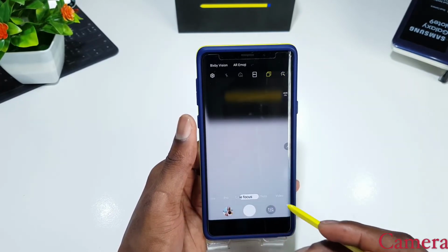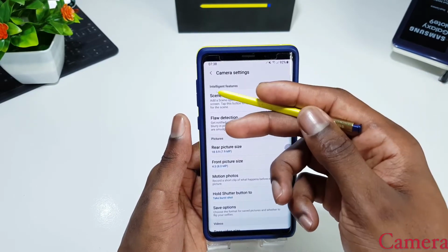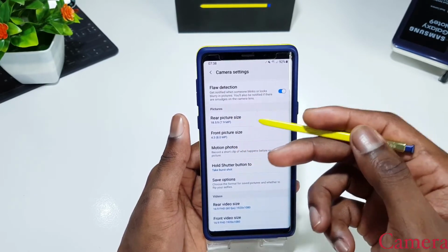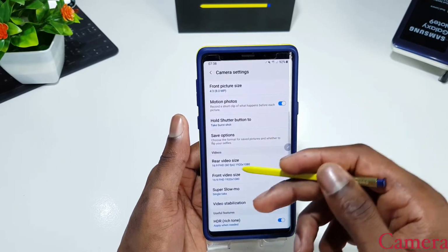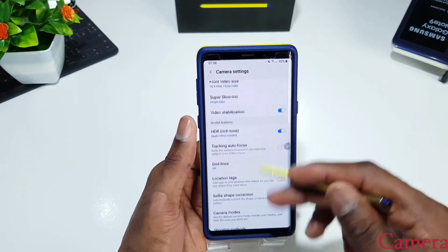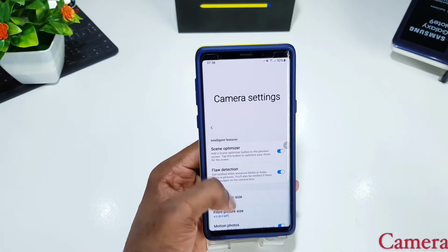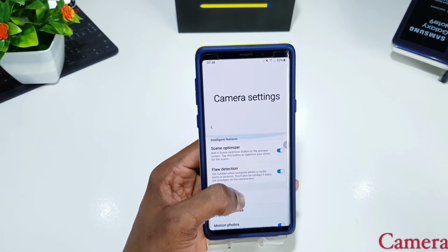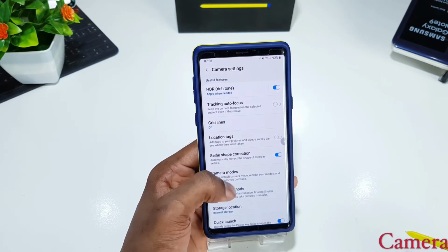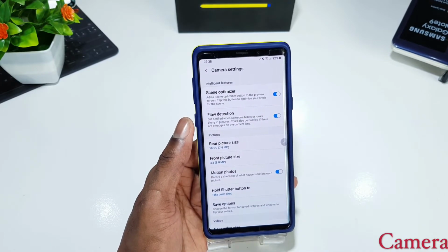Let's get into photo first, and settings. As you realize, everything is organized, for example, intelligent features, where we got the scene optimizer, flaw detection, pictures, the rear photo size, front photo size, the motion photo, this video. Everything has been reorganized, easy to use, easy to access. And when you scroll down again, one-hand gesture, very easy to access everything with one hand, like this. Scroll down again, and there we are. So everything has been reorganized in a very good way, easy to access everything.